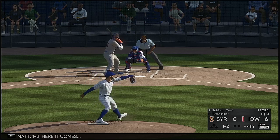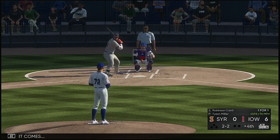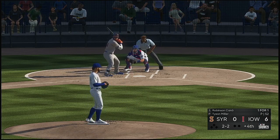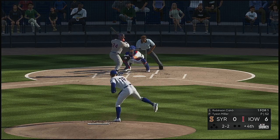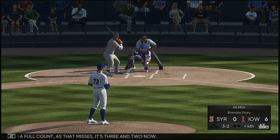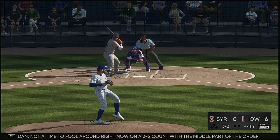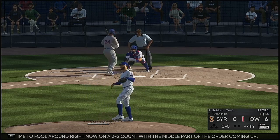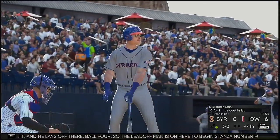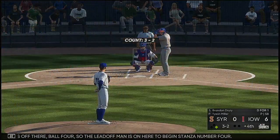1-2, here it comes. Boom, that's inside. And a full count as that misses. It's 3-2 now. Not a time to fool around right now on a 3-2 count with the middle part of the order coming up. Expect a good pitch to swing at. And he lays off there, ball four. So the leadoff man is on here to begin stanza number four.